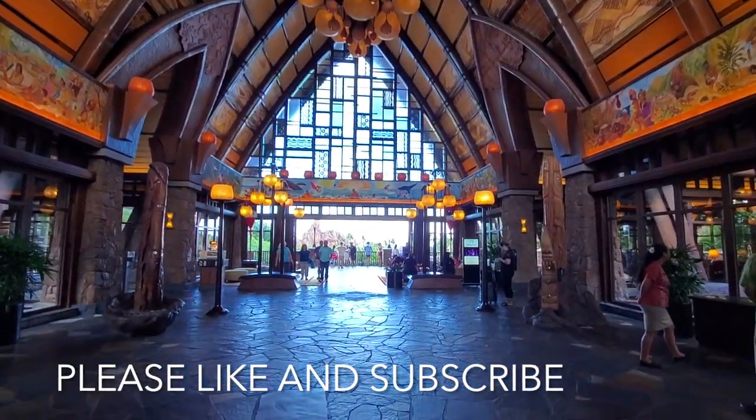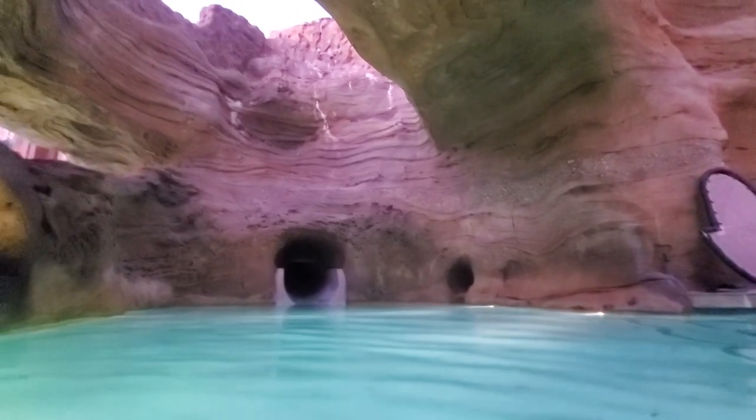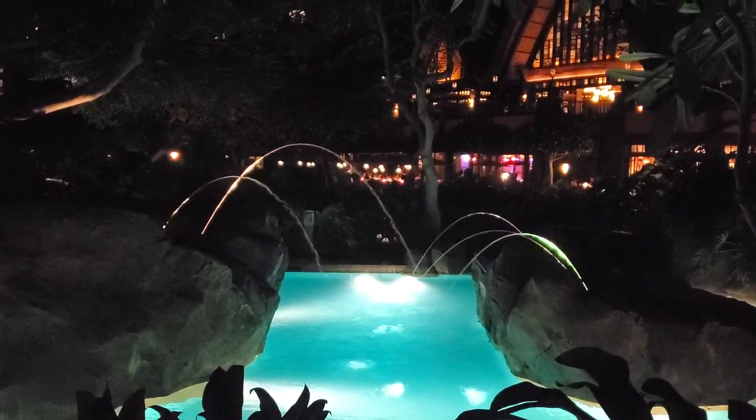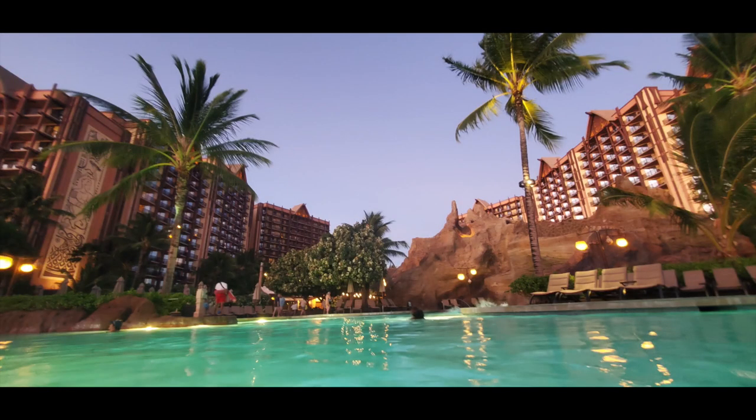Honestly, when I first arrived at Aulani, I couldn't stop smiling. I was so happy to be back here. There's so much to take in. I hope by the end of this video, you will feel like you were there and got a great knowledge of where to eat, where to relax, and how to save a buck when you get to visit this beautiful place. So let's dive in.